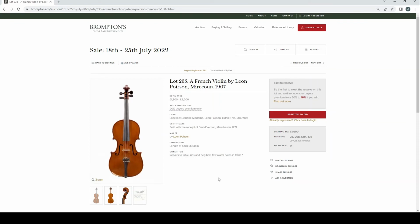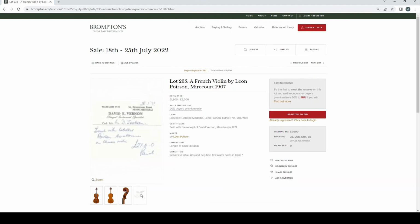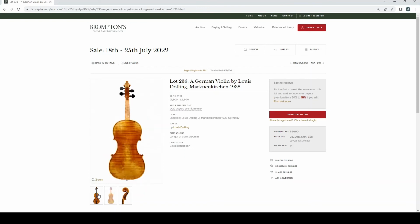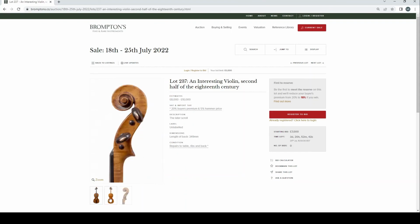French violin by Leon Poisson, Mirecourt, 1907, 1800 to 2200 is the estimate. Sold with the receipt of David Vernon, Manchester. German violin by Louis Dolling, Markneukirchen, 1938. 1800 to 2500 is the estimate. Interesting violin, second half of the 18th century, 8 to 10 is the estimate. Later scroll, no bids on that so far.